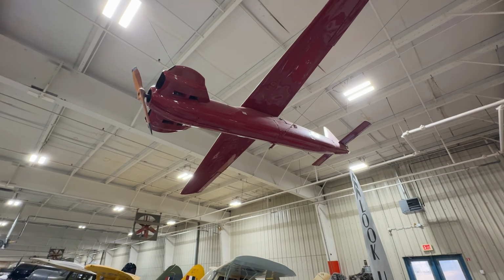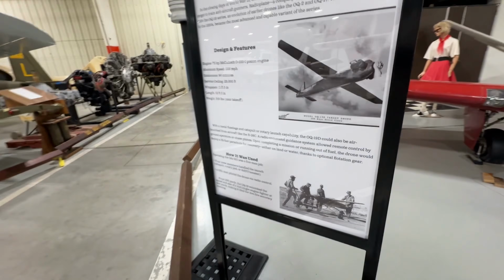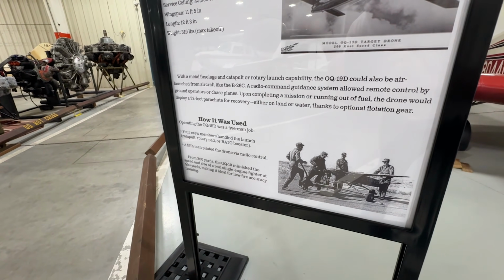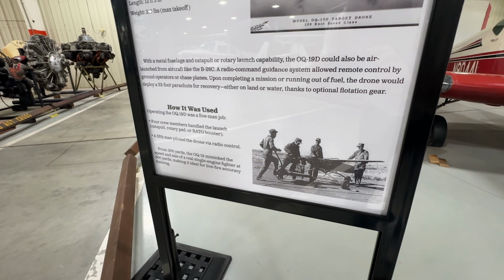Here's an early drone. Says it took 5 people to operate the drone. 4 crew members handled the launch. A 5th man piloted the drone via radio control.